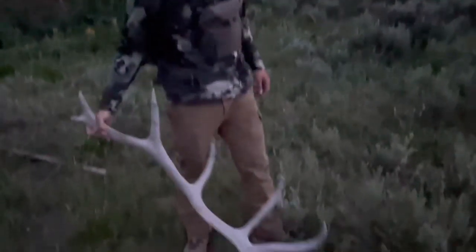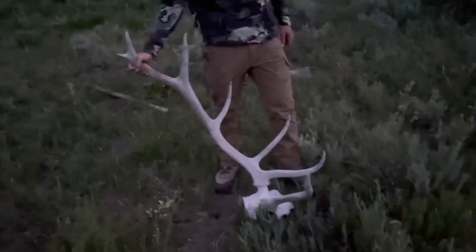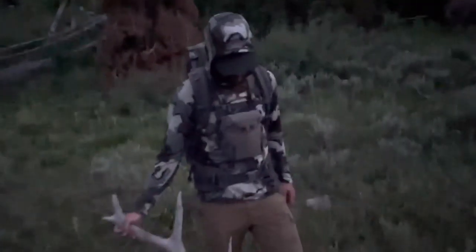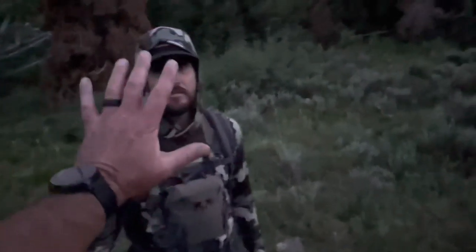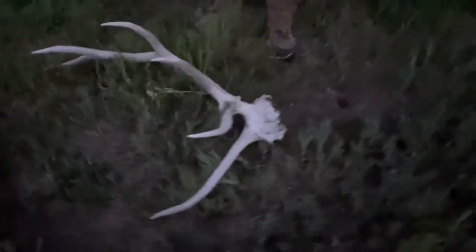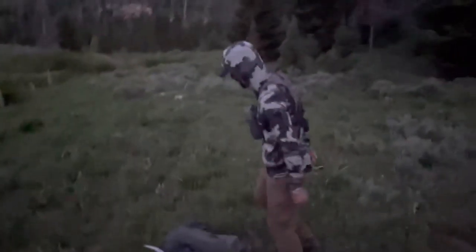We came in from the top. Bryce found a nice brown six-point shed, pretty heavy, which was a really cool bonus for the day. And I got to pick up my deadhead. So it is the legendary spike by six, and I'm pretty excited about it. It's going to be a nice addition to the wall. And that's that.